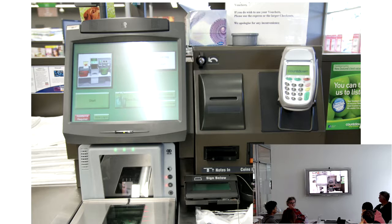And the one at the bottom, and what's the one at the top? Probably eight different mechanisms. Well, you see already they need to resort to labels, right? Notes in, coins in, receipts, sign below. And there's a receipt out from the lower right corner, and what's that slot in the middle for? Or buy a gift card machine. Yeah, the most prominent one, the one that's front and center, is not used.